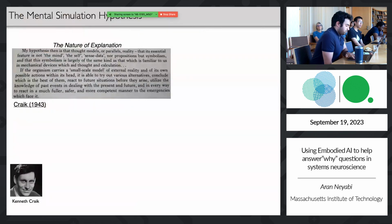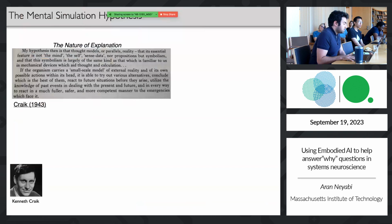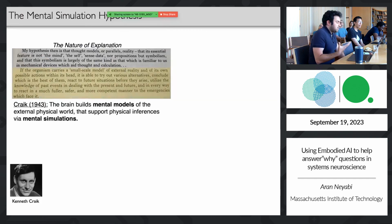And so the hypothesis, at least, is that in order to enable all of these behaviors, we're doing some simulation of the future state of our environment. The earliest work I could find was that of Kenneth Craik. In particular, the basic idea goes back to at least 1943 when it was written, and this is the actual text itself.